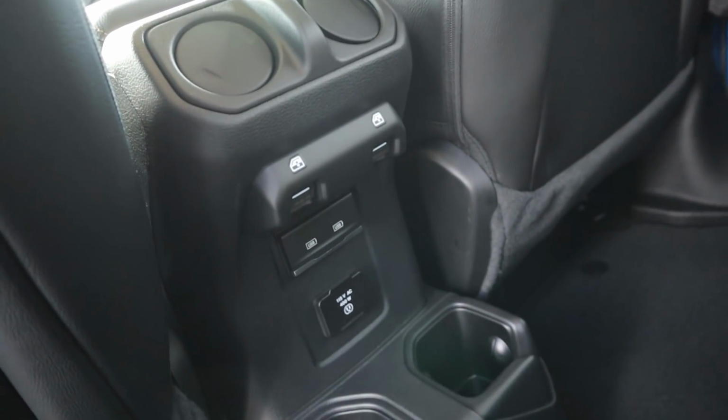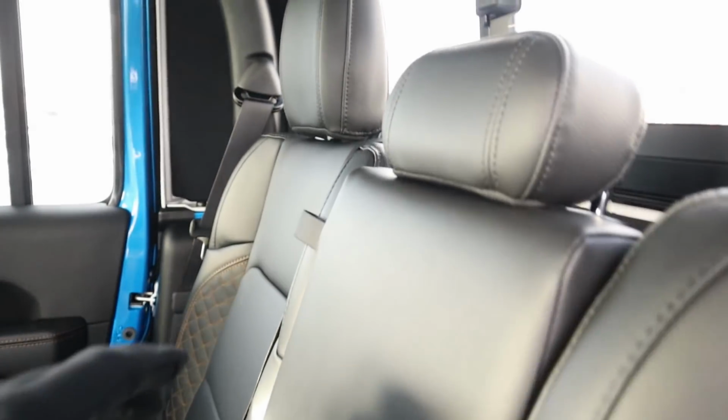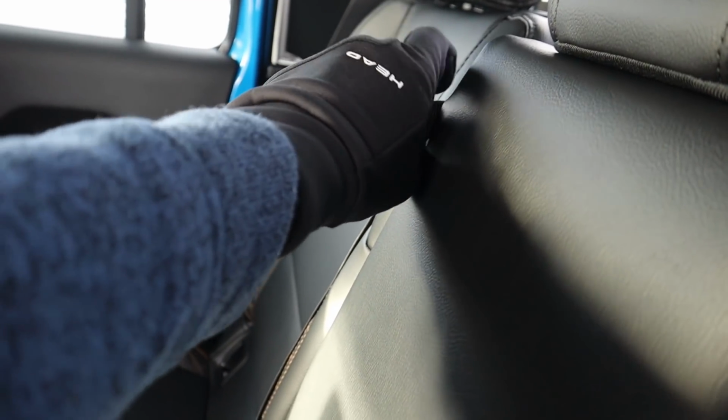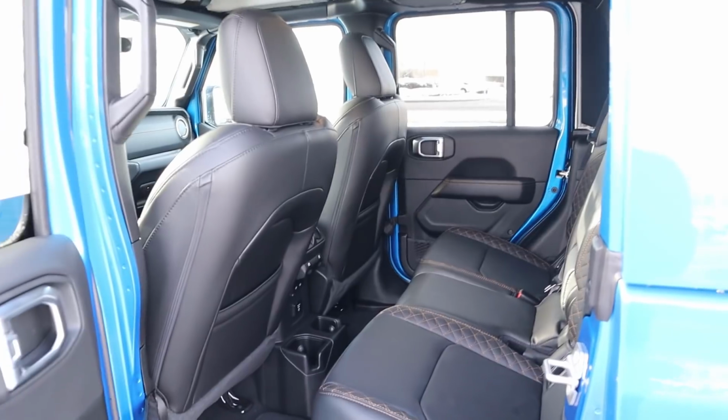You've got the window controls, USBs, full power outlet. We've got a couple cup holders down below that, and then this kind of pulls down to be another little cup holder. You got to pull the strap hard enough. There you go. Armrest, cup holder setup, and well, that's all for the rear.